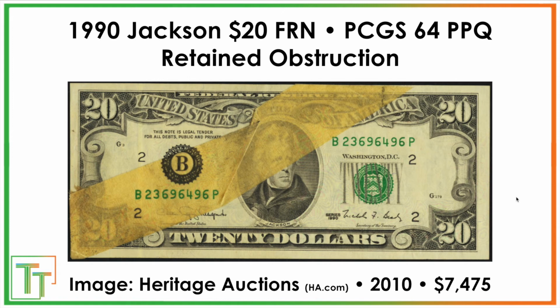And then there's this retained obstruction where tape was struck on top of, so the tape got on the note between that second and third printing, and you see I can't even read what that says, exactly which bank it would have been struck at, or which Federal Reserve branch it's distributed, but maybe St. Louis, but the serial number completely on top of the tape, as is part of that serial prefix. So $7,475, a nice chunk of change, but you're probably not going to find this one in yours.